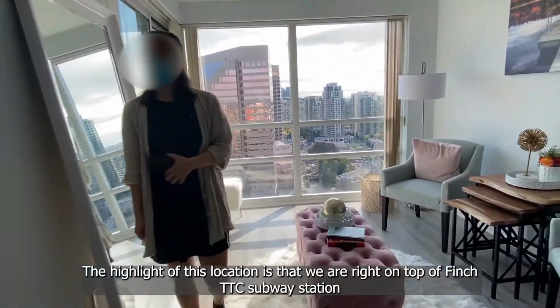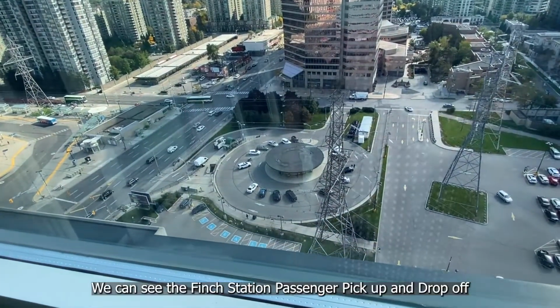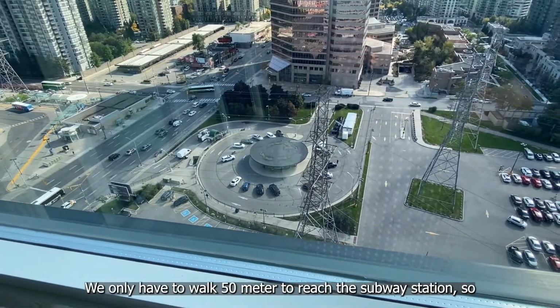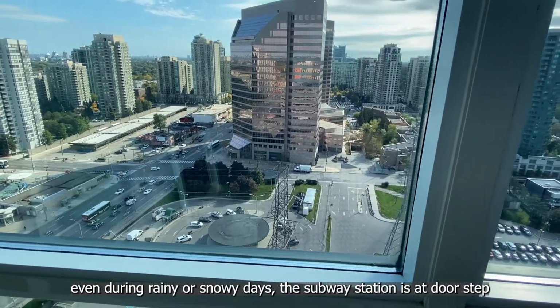The highlight of this location is that we are right on top of Finch TTC subway station. It's very bright. We can see the Finch station passenger pickup and drop off. We only have to walk 50 meters to reach the subway station. So even during rainy or snowy days, the subway station is at doorstep.